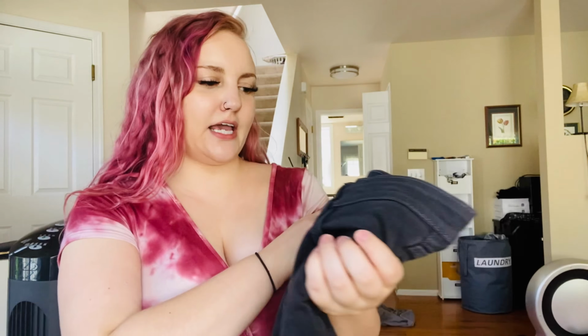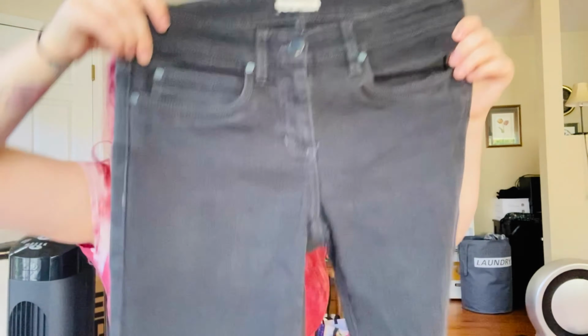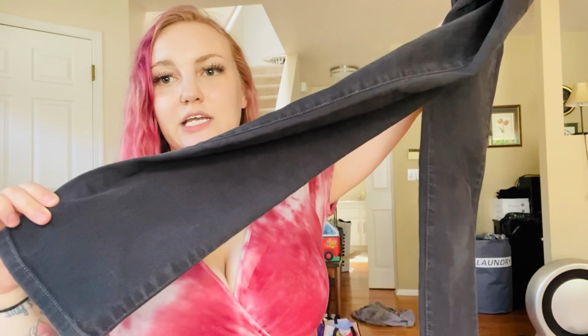Okay, next is a pair of Eileen Fisher jeans. I actually had these listed a long time ago. Sent them into ThredUp because Eileen Fisher sells well on there, but they did not sell. So we are gonna relist them. They're just black straight leg jeans. We are going to list them on Poshmark and see how they do.